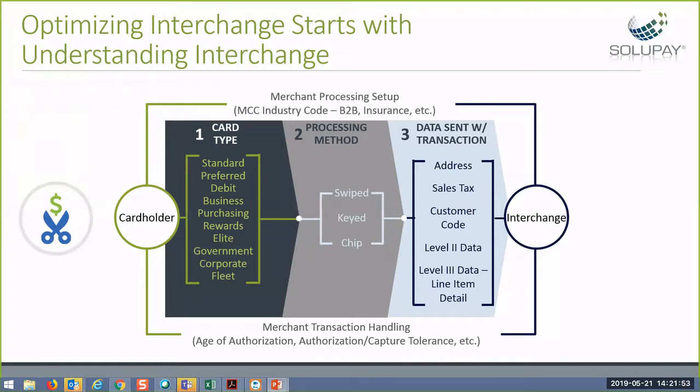So, optimizing interchange. Most folks do not know what interchange is, so I'll tell you. Interchange is a form of compensation. Whenever you use a credit card with any merchant, there's a bank, whoever issued that credit card, that gets what is called interchange. So if I used a B of A card with NewGen to pay for their services, and it was a card not present transaction with no rewards attached to it, B of A would receive 1.8% plus 10 cents on that transaction. Essentially, on a $100 transaction, B of A is going to receive $1.90.